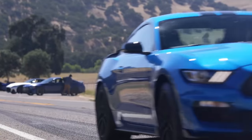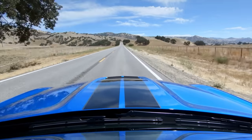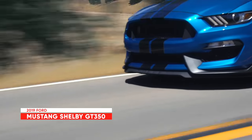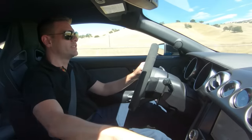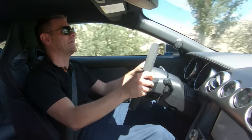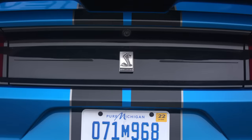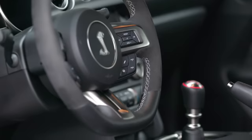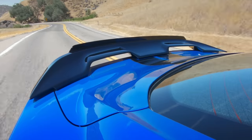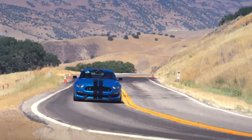Final contender bucks the trend for performance-enhancing tech like four-wheel drive and rear-wheel steering. And you know what? We don't mind one bit. You might notice I'm having to move this weird lever contraption down here. I'm in the Shelby GT350, and it is the only car at BDC with a manual gearbox, which means to me it gets extra points straight away. Listen to it, Brett.